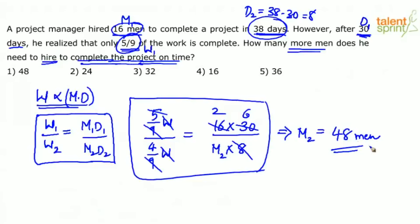Right? 48 men are required to complete the remaining 4 ninth of the work in the remaining 8 days. But what is the question? How many more men? Remember, he already has 16 men with him. How many more men are needed? Right? How many additional men? So what is the additional men? Number of men needed? Additional workforce?